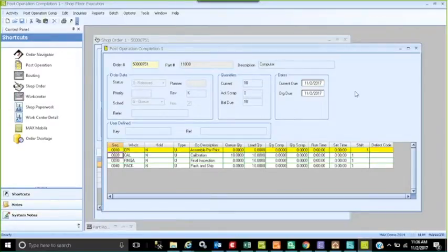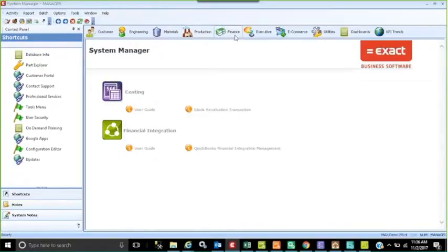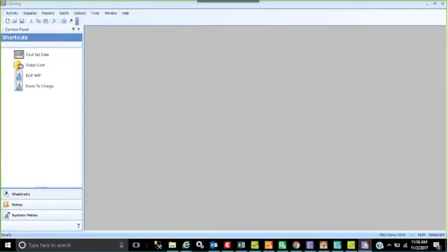So using real-time data collection, you can collect your labor charges as well as your material charges. And all of this adds up and is visible within the Finance tab for cost controls and financial integration to either QuickBooks or Microsoft Dynamics.